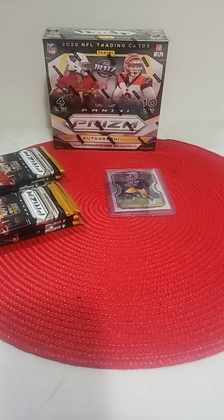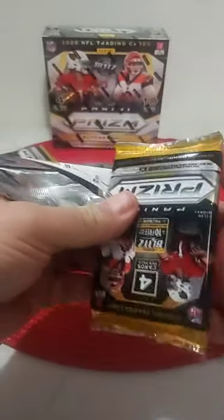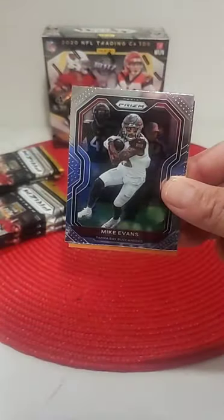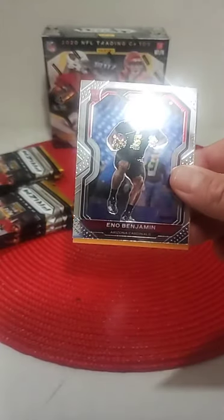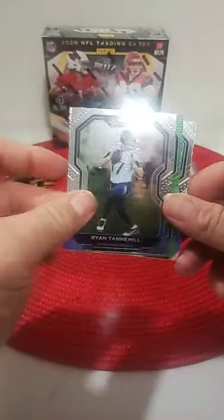Burrow top loaded for you as well. Out of my breaks, I've had more Herbert and Tua than Burrow, so it's nice to see a Burrow show up. All right, David Johnson, Houston, Sean Lee, Mike Evans, and Benjamin for Arizona. All right, Buffalo had a great season, a little short. Ryan Tannehill.